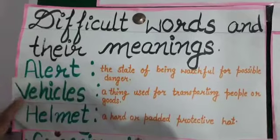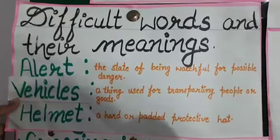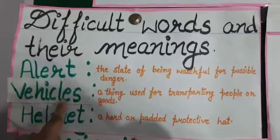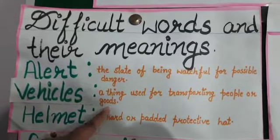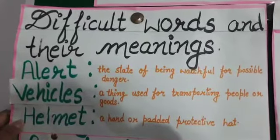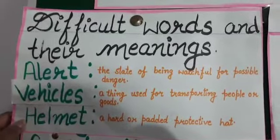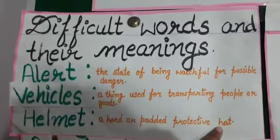Number two is vehicles. The spelling of vehicles is V-E-H-I-C-L-E-S. And the meaning of vehicles is a thing used for transporting people or goods. Number three is helmet, H-E-L-M-E-T. And the meaning of helmet is a hard or padded protective hat.